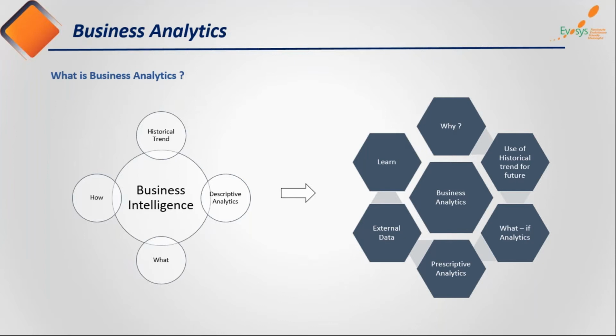That's how business analytics comes into the picture. It always comes with why. It uses historical data to trend your future. It gives you what if analytics, prescriptive analytics, and external data. On top of it, we can deploy auto machine learning or machine learning libraries, tools that give you the learning power of the data itself. So that's where business analytics comes in. That is the simple and pure difference between descriptive analytics and prescriptive analytics.